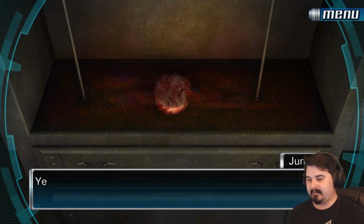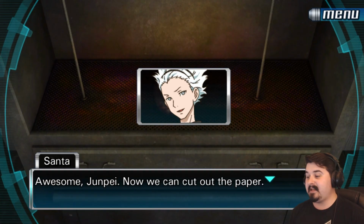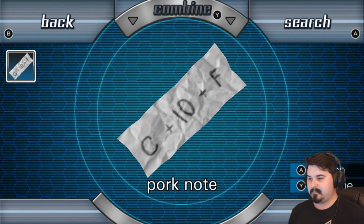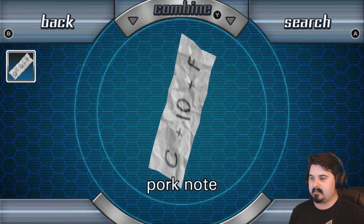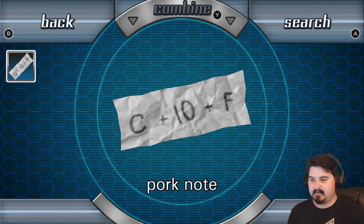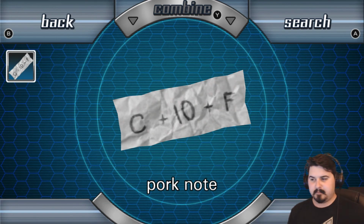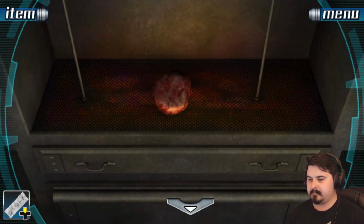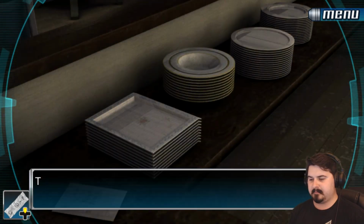Alright, now that I sharpened the knife. Yes, I cut the pork. Awesome, Junpei. Now we can cut the paper. C plus 10 plus F. Pork note. Anything behind it? Okay, C plus 10 plus F. Interesting. I'll go look at this note again.